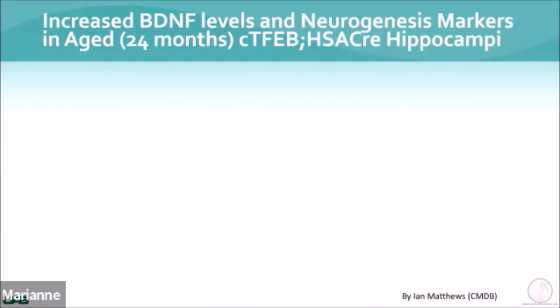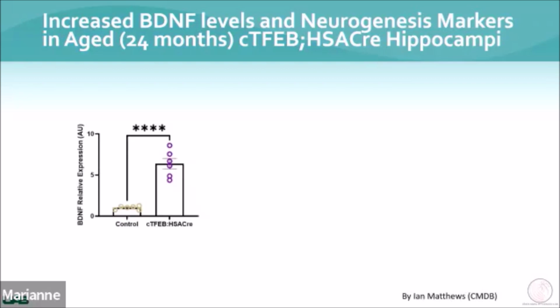So then we wondered, is this mediated through neurotrophins, and in particular BDNF? And actually, to our surprise, this is something that I'm still super excited about. There's a significant upregulation of BDNF expression in the hippocampus of 2-year-old individuals that are expressing TFEB in skeletal muscle. And again, this is very consistent with what you see in an exercise model, except these animals are all sedentary.